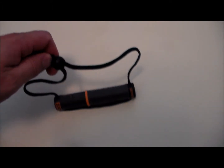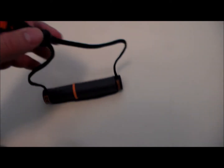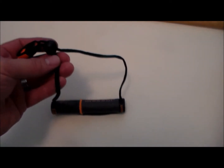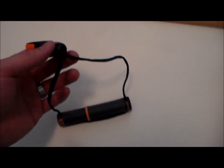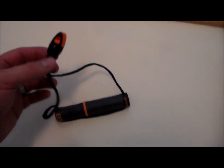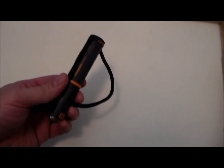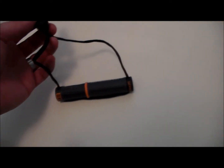Comes with this handy piece of paracord, this adjustable piece here, so you can hold on to it with your wrist. It's not big enough to go around your neck. Some people modify this, put a longer piece of paracord in. I don't really care because honestly, I would probably hang this from a tree while I'm at camp, or just keep it in a pocket in my backpack until I need it.